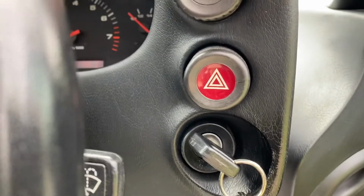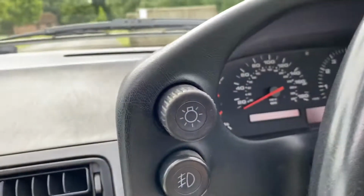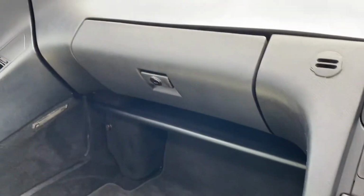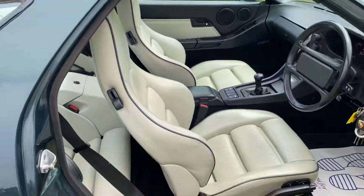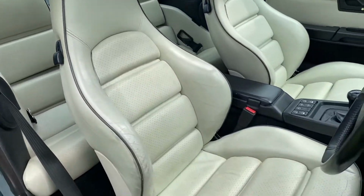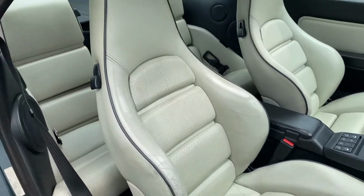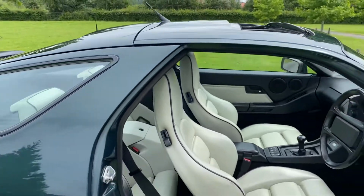Your rear demist and your lights in the front and rear fogs and what have you. So, but just looking around, it's actually a really nice place to be. It's very comfortable. The seats are really nice. They're very supported. You can see there's lots of lateral support in them, both on the base and the back of the seat. And that's also true for the rear seats. But this really is truly a GT car.